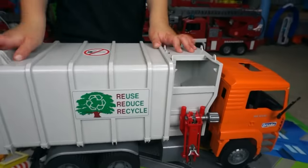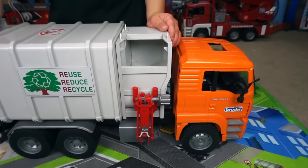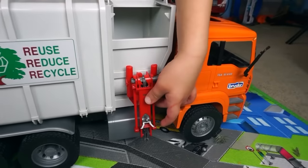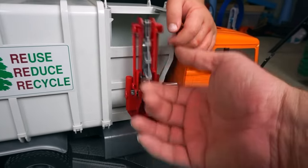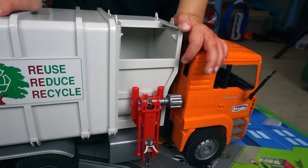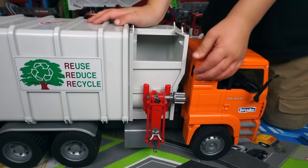Okay, is this a side loader or a back loader? A side loader. Do you remember how it works, Jack? We haven't played with this one for a while. It used to have a little loader claw, but it kind of fell apart, didn't it? Yeah, you could load up some trash cans into there. But do we stop playing with toys if they're broken? No, we keep playing with them, you goof.